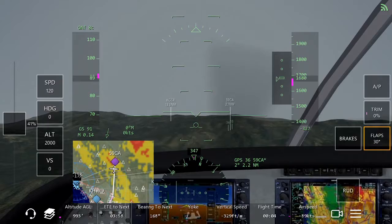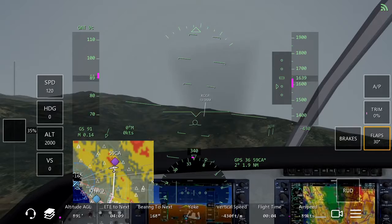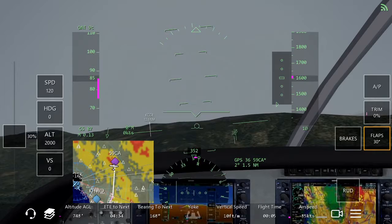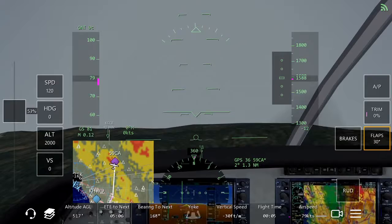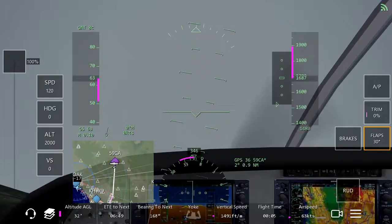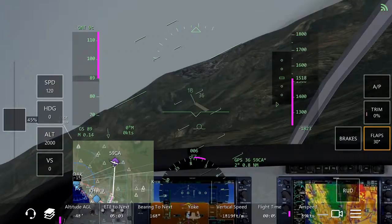Now we are 2 miles away from the runway. Got to line this sucker up. Now 1.7 miles and 91 knots. And then we're going to turn it back off.